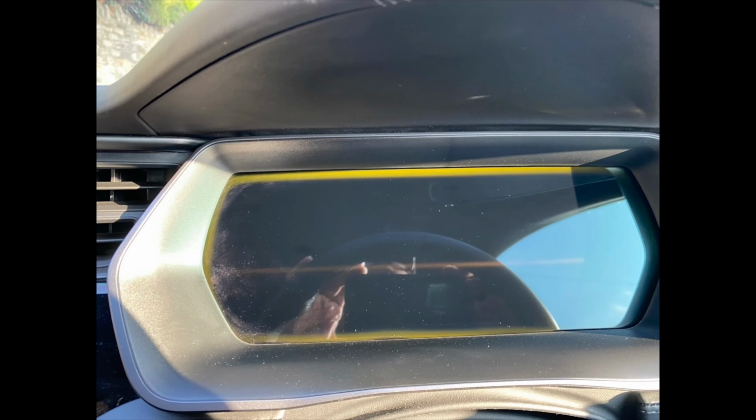I had mirrors that wouldn't dip when you put the car in reverse. Sometimes they would, sometimes they wouldn't. I had parking sensors picking up things that weren't there. I had a yellow border on the screen, which is quite common on the S's and the X's of that age. And it just had to keep going back. On the whole, it was really reliable. Just loads of these little niggly things that just kept going wrong with it.